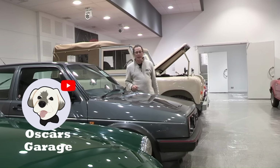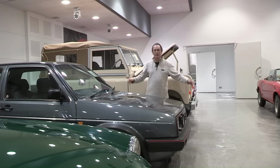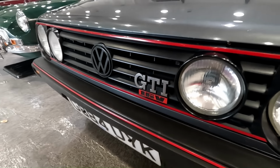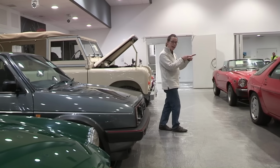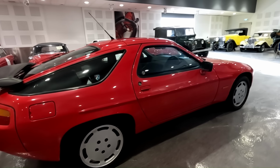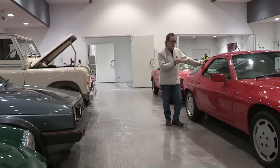We're back with Charterhouse at the Haynes Motor Museum, and of course you can see around me it's a classic car one, and we've got some great picks for you today. We've got this Volkswagen Golf GTi Mark II, an Oettinger, quite a special car, never come across one before. And over here we've got one of my stars of the show. This is a Porsche 928 from 1988, low ownership and in really good condition, so we're going to have a look at this one.